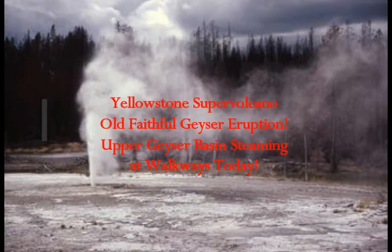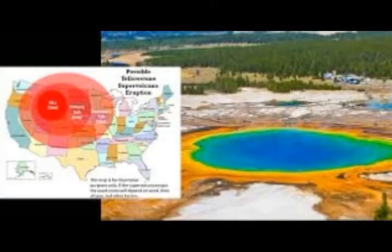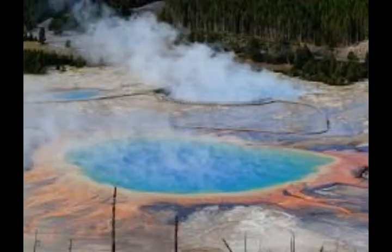Yellowstone supervolcano, Old Faithful geyser eruption we'll see today from a live cam that they have. We're at the Upper Geyser Basin and we're going to see geyser steaming at the walkways where visitors are walking along. And you're going to see that it's steaming right under their feet. And that usually doesn't happen, but I don't know, it looks like something is adjusting or has changed because of yesterday's Pork Chop Geyser eruption.